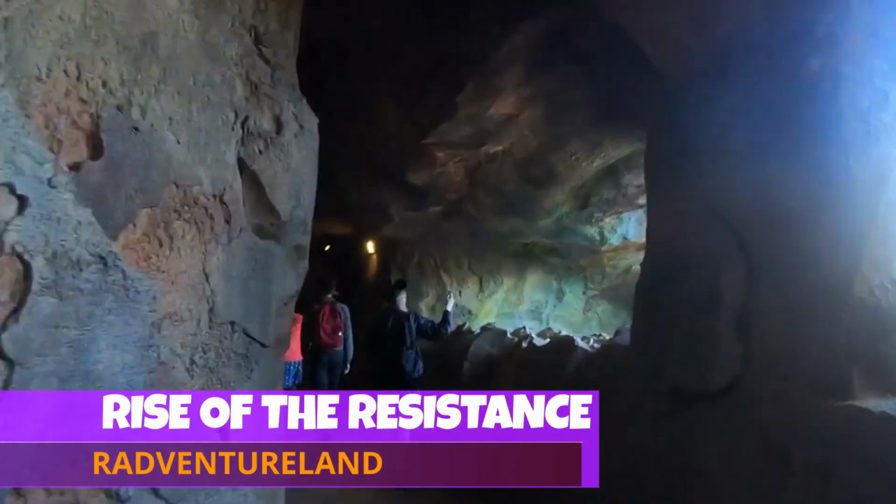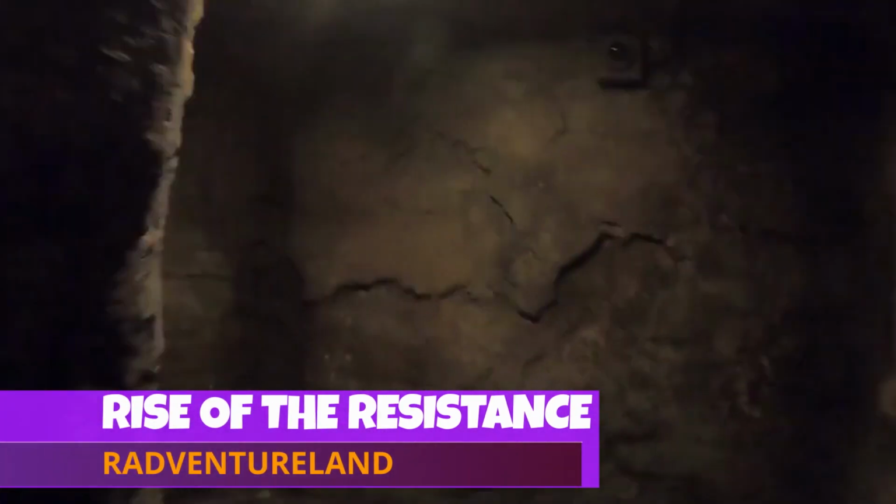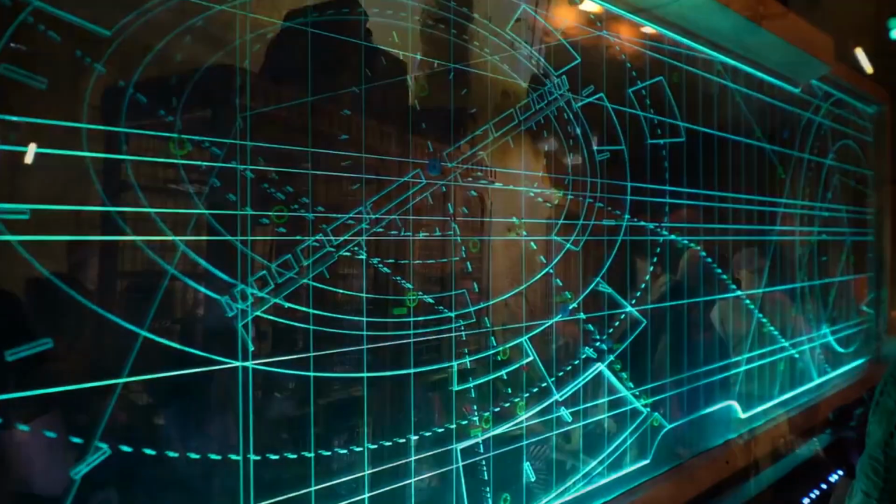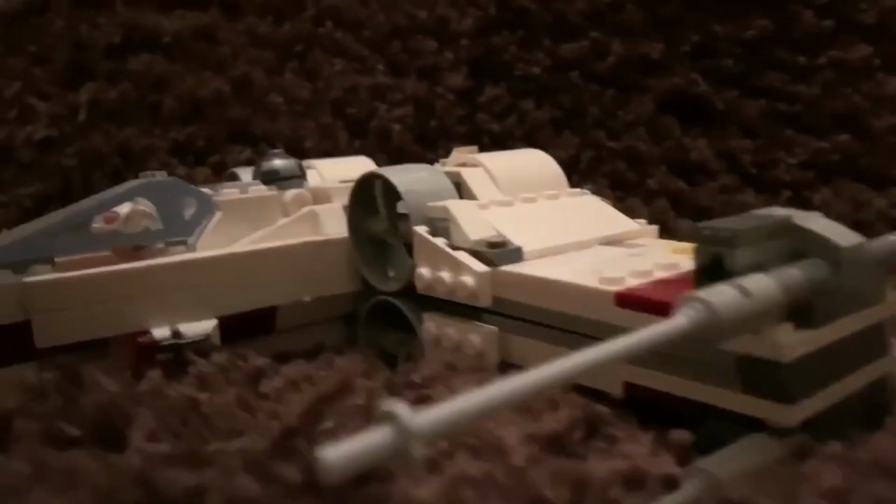The YouTuber's Radventure Land took us through the entire version of the ride. Even the newer rides are getting at-home treatment. And it's super cute. They got every section of the ride in there. And of course, we really love the live-action sections.